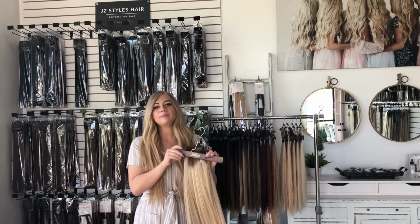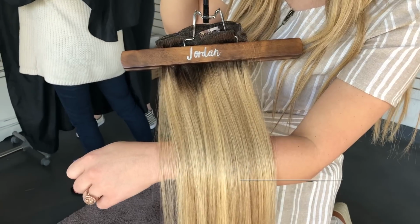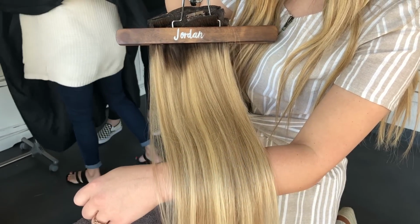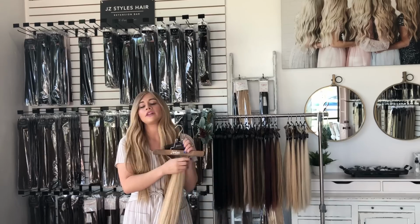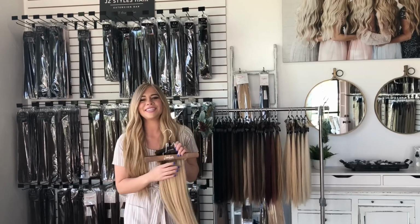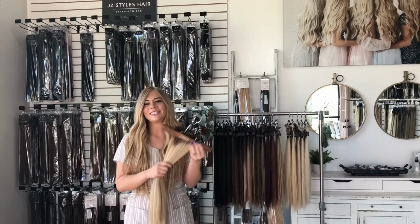And this is just a rooted dimensional blonde, and this is probably one of my favorite shades that we have. So it's rooted up top, and then it has like a soft beige blonde on bottom, and I absolutely love this color. Jordan is another one of my cousins. It's a boy, and he was so honored that I named this after him, but I just thought it would be really fun to name that after him.